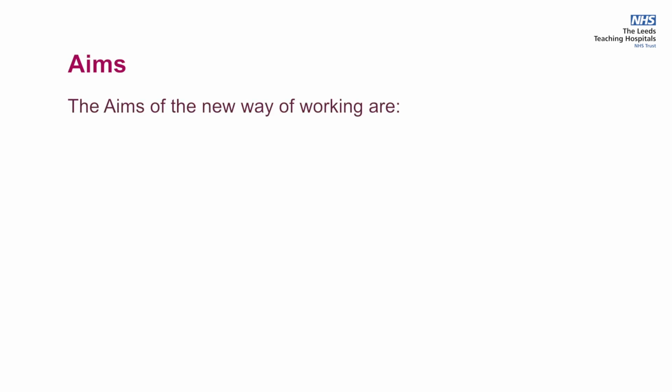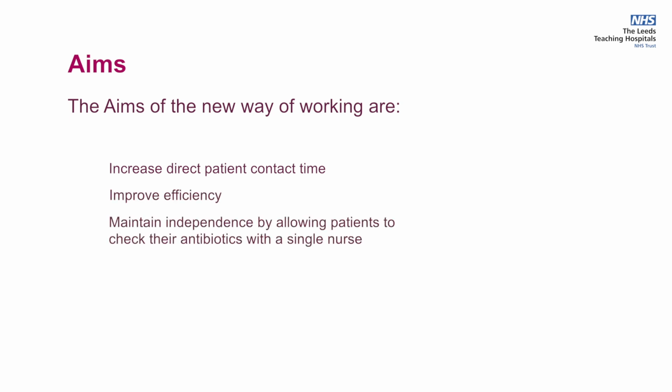The aims of the new way of working are increase direct patient contact time, improve efficiency, and maintain independence by allowing patients to check their antibiotics with a single nurse.